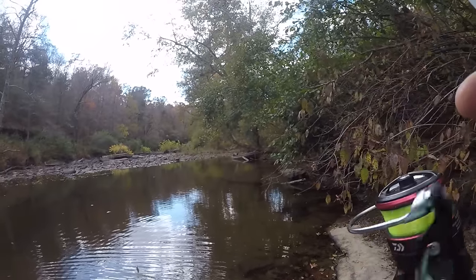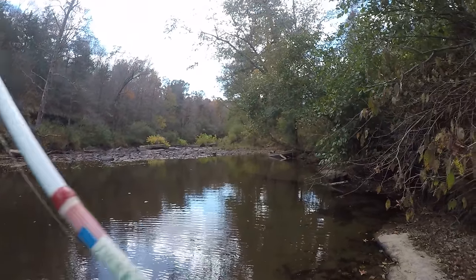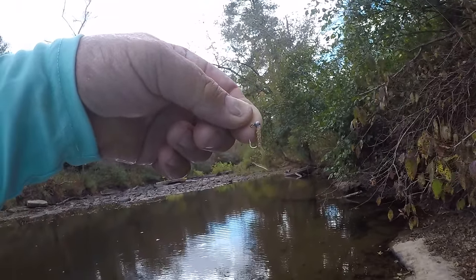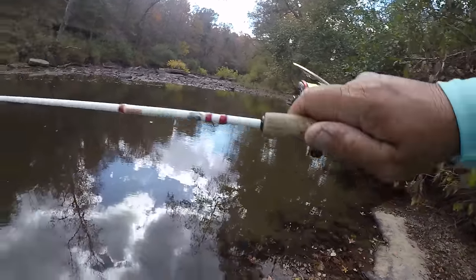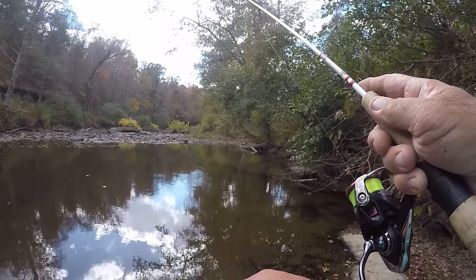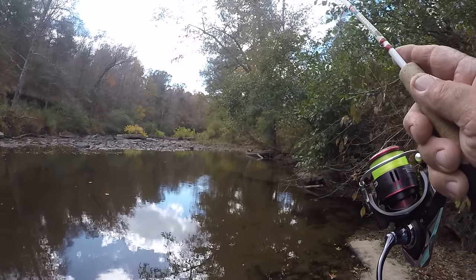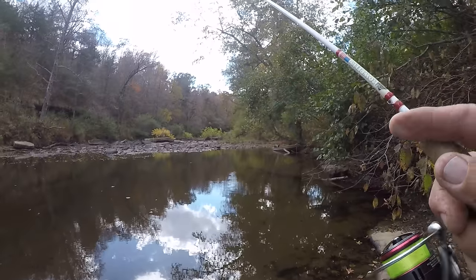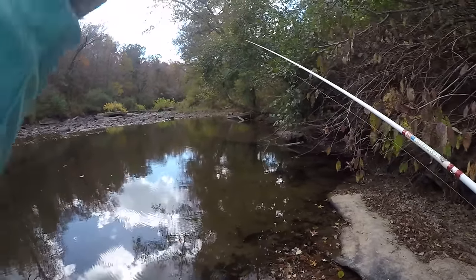Well, folks, color's real important. And the reason why it is because this is much more natural to these fish in this particular creek than white. And there's no doubt that they hit this color a lot better. A lot better, and I caught a lot of fish using the smoke color. And smoke is a great color as far as representing the real thing, a little bitty minnow.